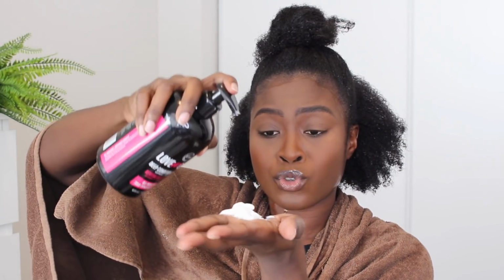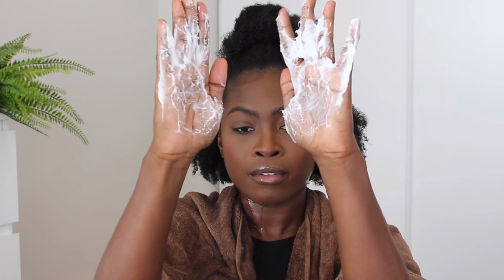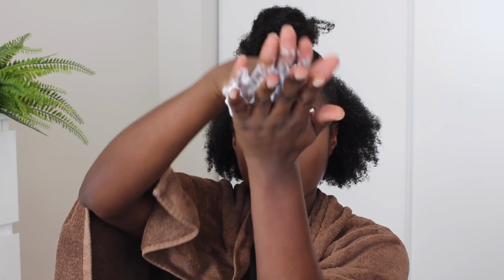So right off the bat, I squeezed it into my hand, and it is super thick. You can see how it's like stacking up. It's not liquidy at all. It's even kind of hard to pump because of the texture. So it is very sticky, not slimy at all.